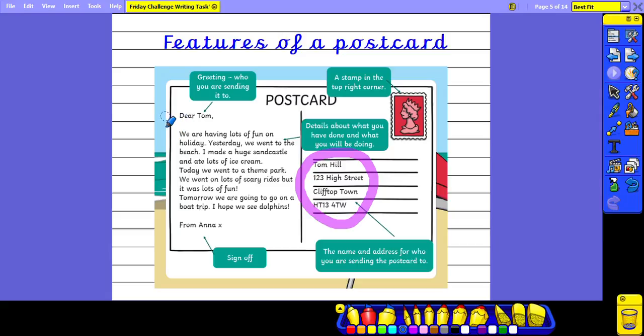So you need to begin with a greeting. So dear, and then whoever you are sending the postcard to. And then you have your message about what you have been doing on your trip. So you might talk about how you are feeling. So we are having lots of fun on holiday. And then you would go on to talk about what you have been doing.